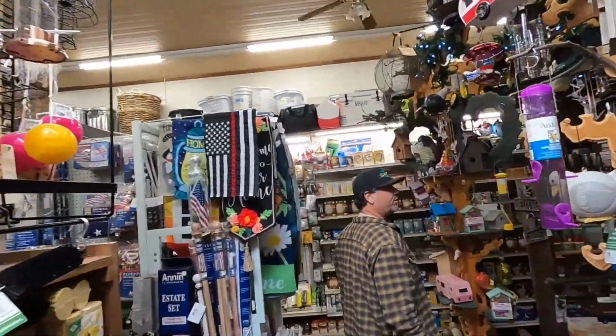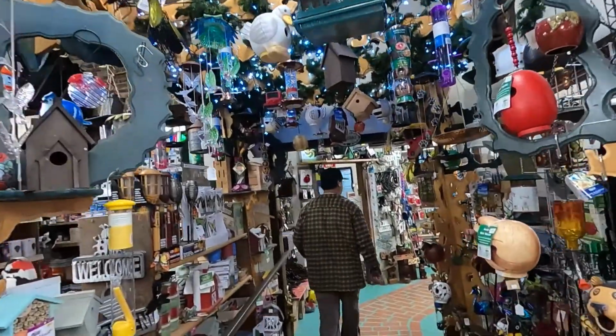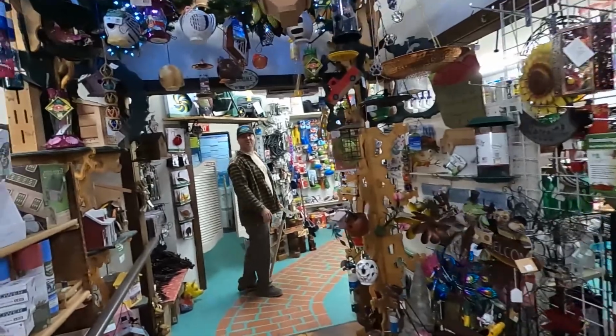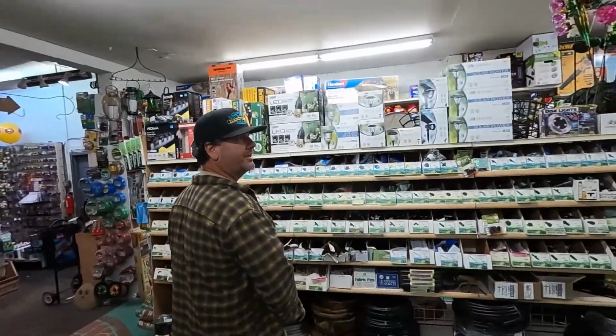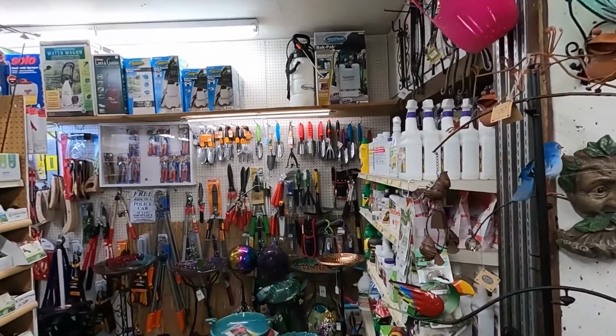Go back through our birdhouse area. Wow. And then we follow our old brick road right into the back so you don't get too lost. You can still find your way out. So back here we've got all our drip system going in. We've got all our pruning products, sprayers.